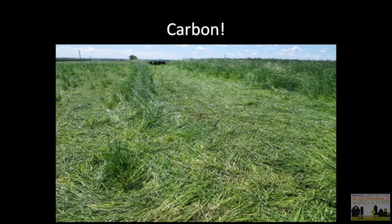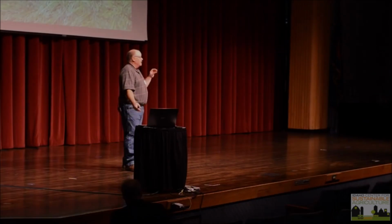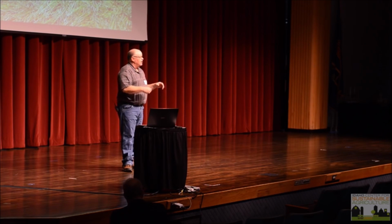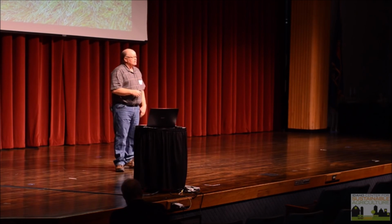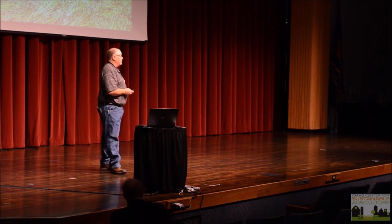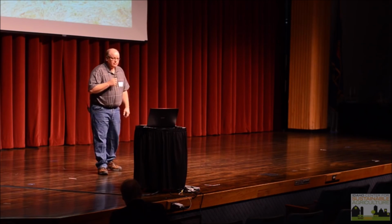We only want the livestock to eat about a third of the above ground biomass. What happened when the herds of bison were moving across the Great Plains? Were they eating everything? No, they were trampling way more than they were eating. But it's that biomass on the soil surface that causes nutrient cycling. It's armor to protect the soil. It's preventing the temperatures from rising. It's preventing wind erosion and doing all these healthy things that occur in a healthy ecosystem.